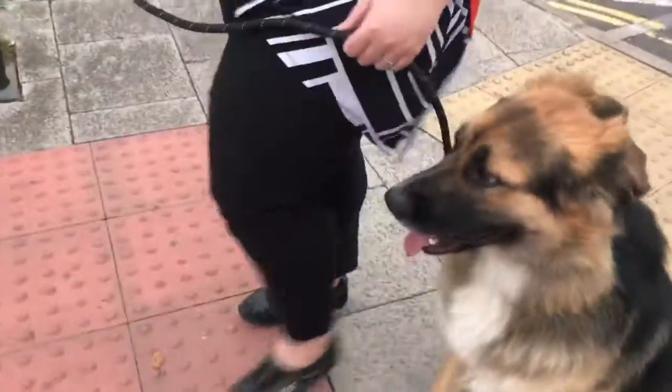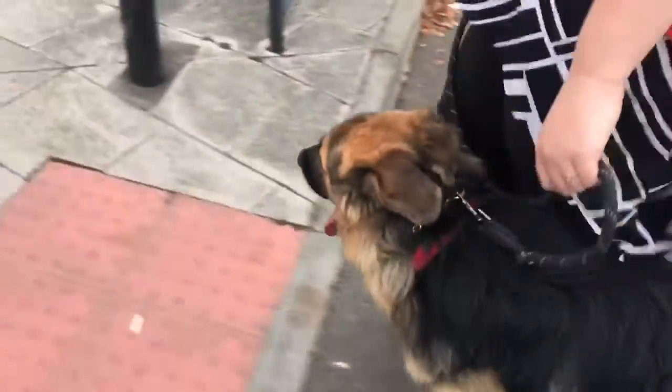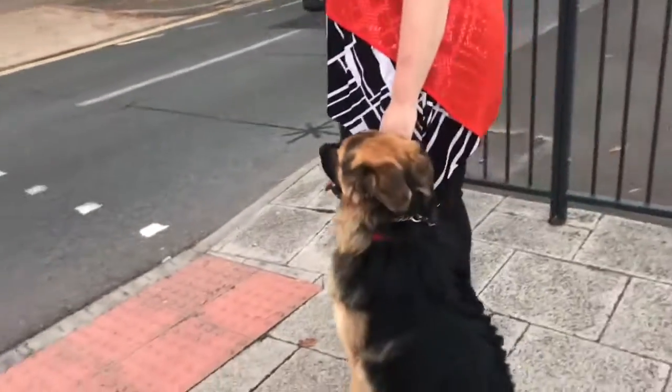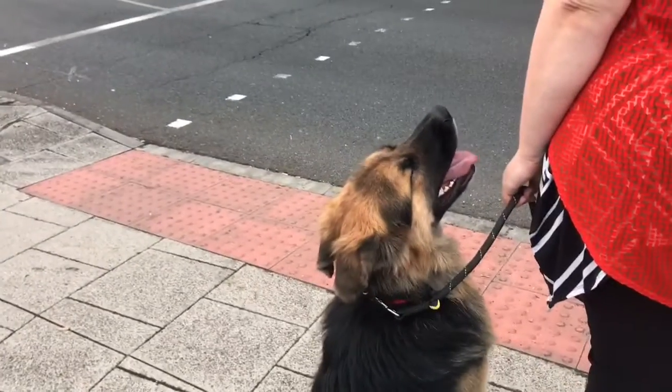That's it, green light. So let's walk on. Let's go. And they're following. Nice. So this is going to be even harder now because now we're literally at the intersection, so there's no choice. Nice. Sit. Nice, good boy. Always, that's it, acknowledge that.